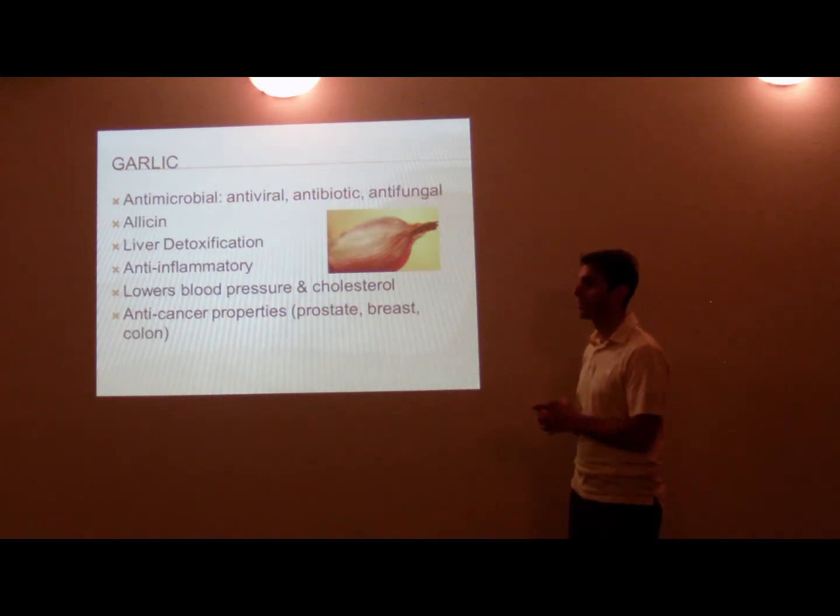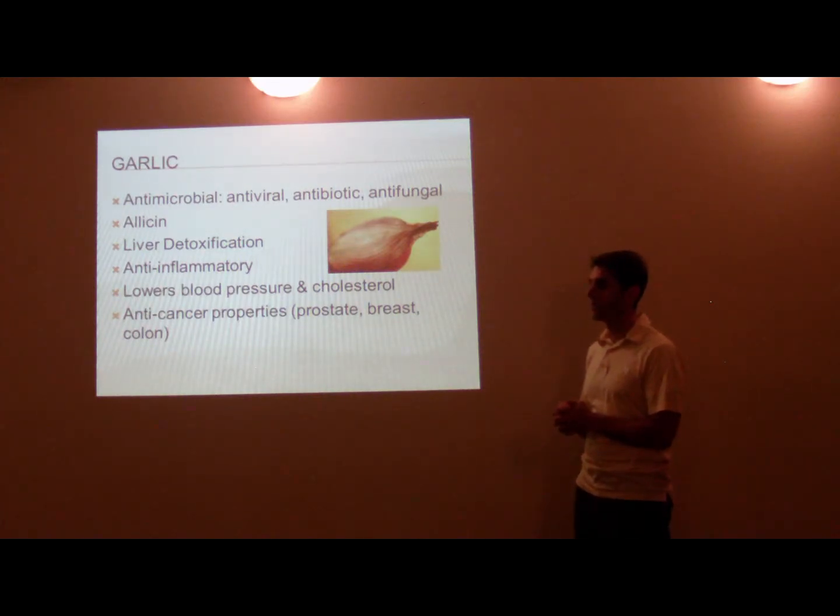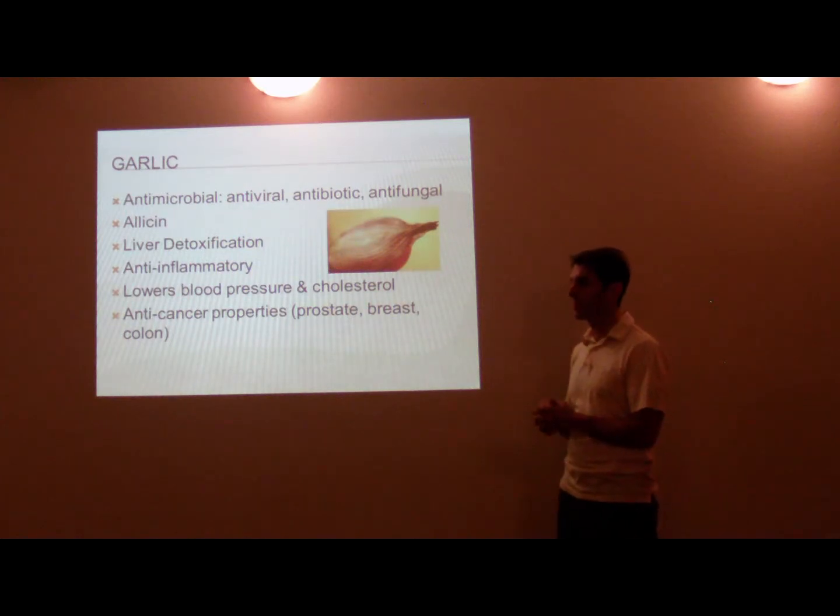Can I ask a question on garlic? I have a Korean neighbor who cooks garlic. She grows it and then she cooks it for days. I mean days. And when it is done, it doesn't give off any odor. And it actually tastes good. You can eat it right out of the thing. Has it lost all its nutritive properties that way?